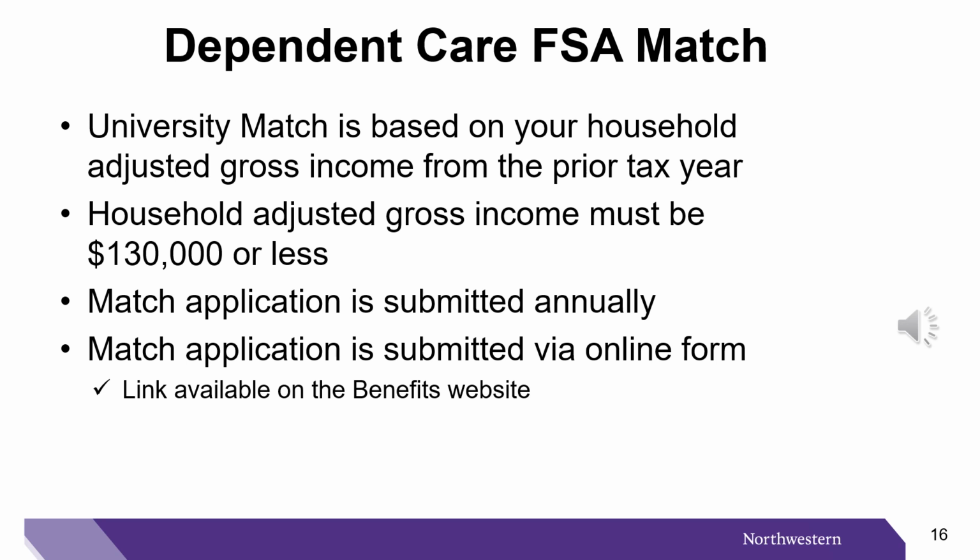To be eligible for this match, you must be a full-time employee with a spouse working full-time or studying full-time, and your combined adjusted household income is $130,000 or less. The match application form must be submitted annually, and the match application form is submitted online via MyHR.